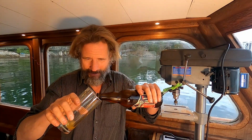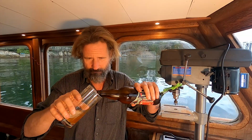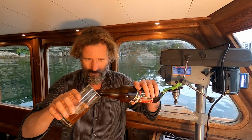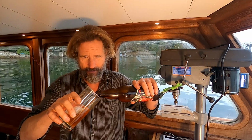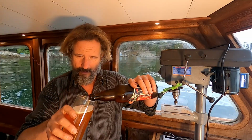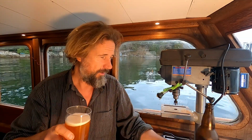Is it a cloudy IPA? No. Well, wait a second now. Ooh, waves are just coming up here, getting a bit lumpy. I'm running out of space to put things. When you have to put your drill press up on the helm in your boat that you live aboard, you know you're running out of space. Okay, Springboard from Souk Oceanside Brewery.